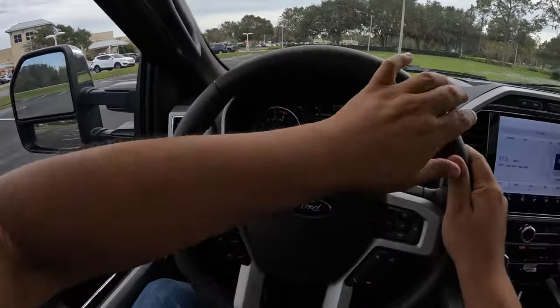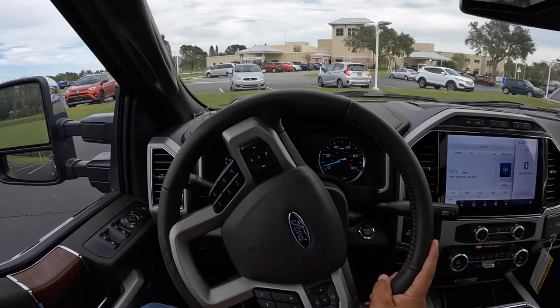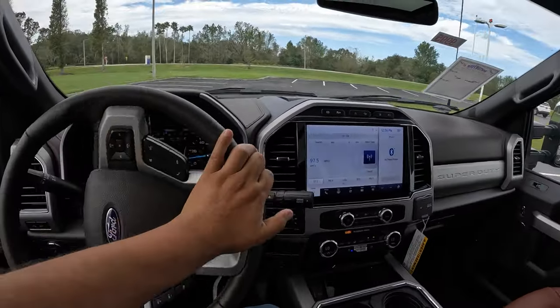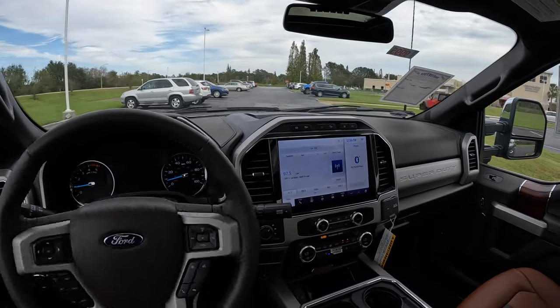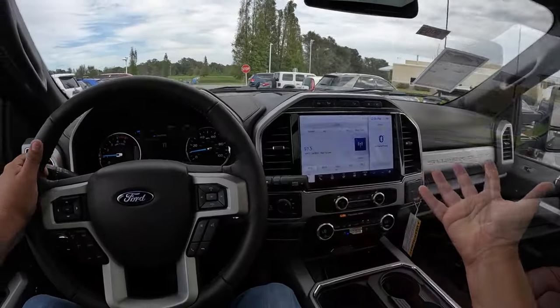I don't know how many people would drive this thing daily. That'd be awesome. Let's go ahead, guys, and make a U-turn here. We're barely making the U-turn, but that's not bad at all. It's fun to drive these things. Lots of torque. Obviously, these things are not the most efficient or easy things to drive every day, because they're huge and long. But this is a super nice truck.